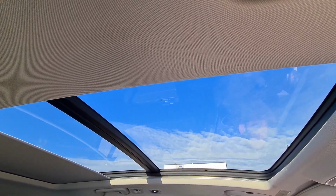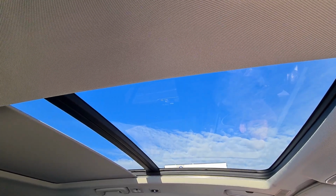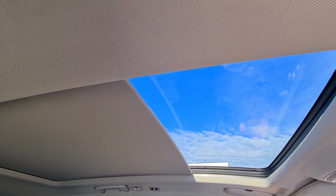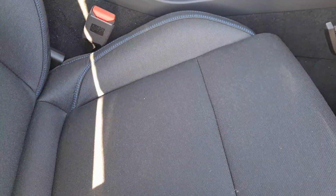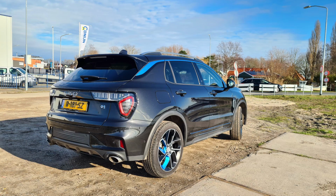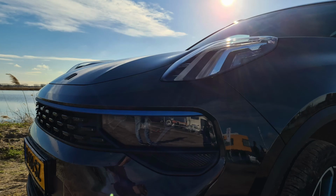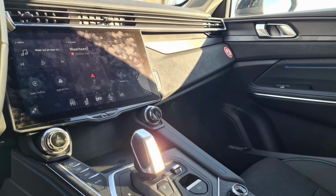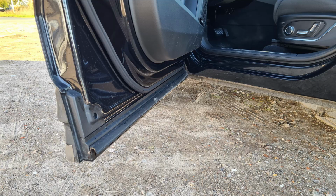If you don't want to see sunlight, you can close it. Are the chairs heated, also in the back or just in the front? Only in the front. I really like it. It's quite luxurious for the price you pay. I think it's pretty cool.